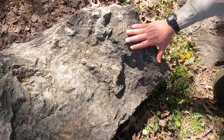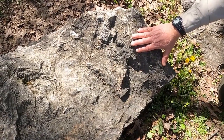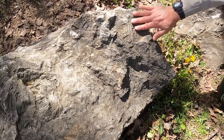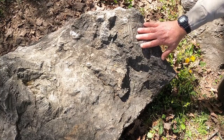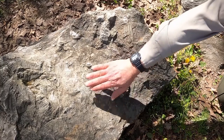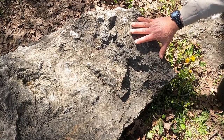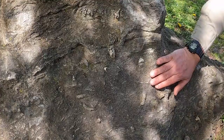This boulder has one large fossil honeycomb coral. From a distance, it looks like petrified wood with a grained texture, but it's actually the side view of corals, and there's also in places the top of the coral visible with the honeycomb pattern. So here's a colony that would have been at least 3 feet across, and only a portion of it's preserved.